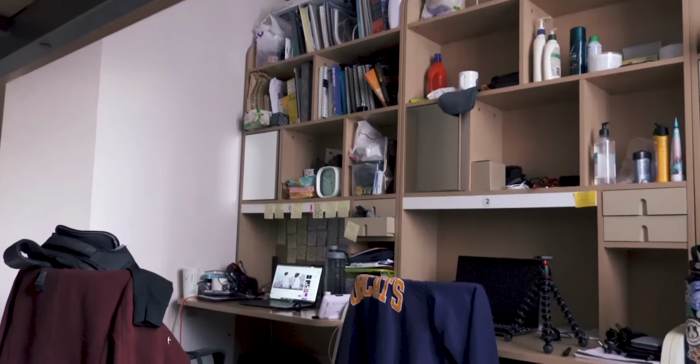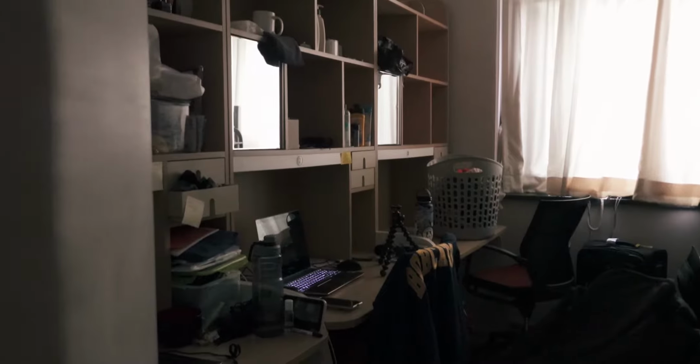So yeah, the size of the room is something to know if that particularly concerns you. If you really need a big amount of space, I don't recommend getting the triple. You'd probably be better off with the single. I haven't actually seen the single or the double room myself, so I can't really vouch for you there. I got what I can show you, so my triple room.